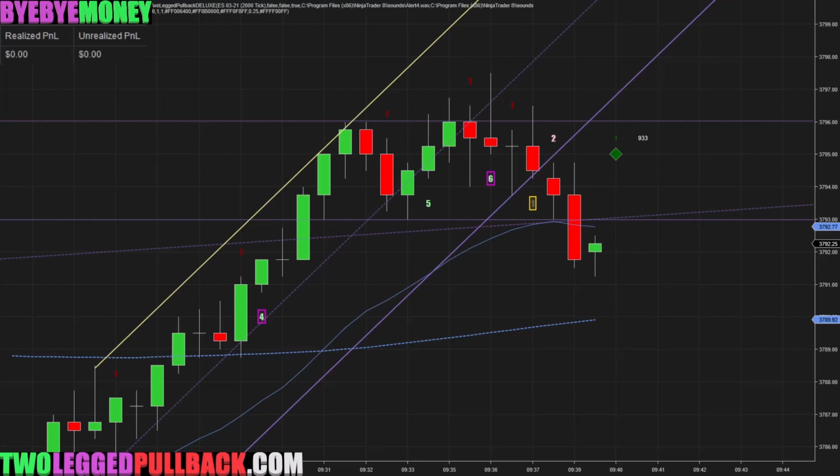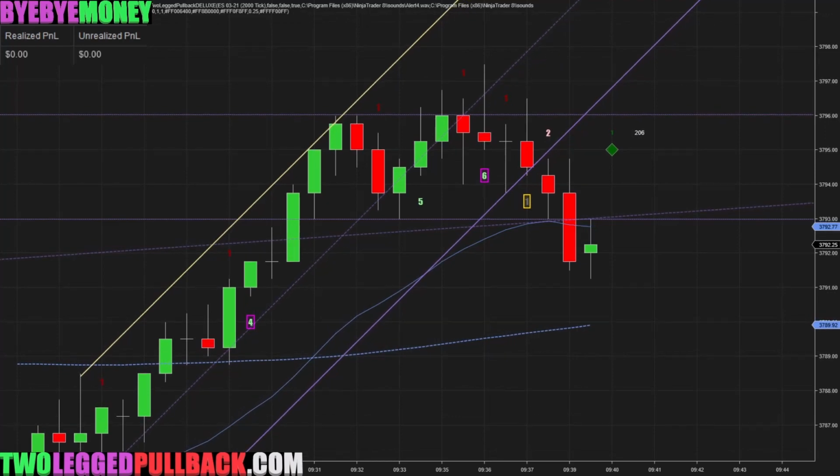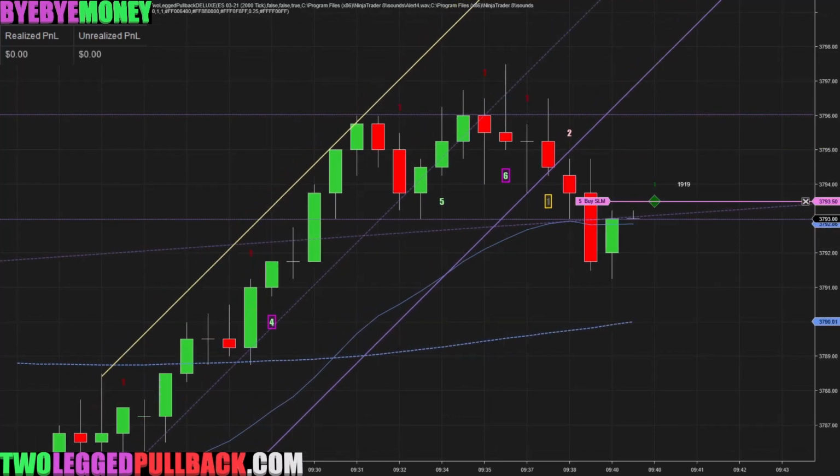Range break. Most likely will come back in. Retest the highs. A decent signal bar here, I'll be interested. Has to be good. Ooh, it's good enough for me. There we go.